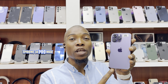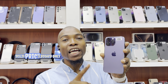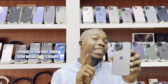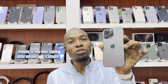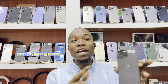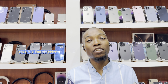14 Pro Max available in stock. This is 14 Pro Max 256 GB, selling price 2,850 dirhams only. This is a 14 Pro Max original used phone, but it is eSIM unlocked. Selling price 2,200 only. I have 14 Pro Max 128 GB, good condition, original condition, never ever repaired before. Selling price 2,650 dirhams. That is all on my price quotation on iPhone.